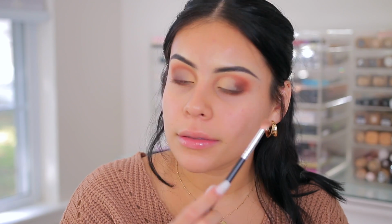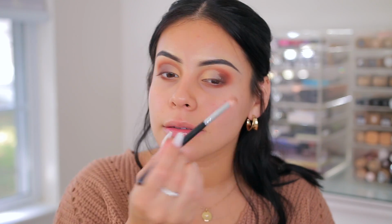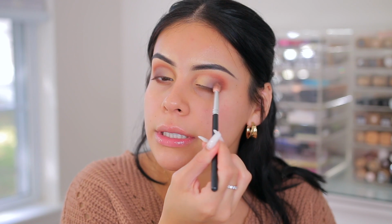Imagine if I didn't blend. Blending is key. Just a little bit, that's all it takes. And you see it just makes the biggest difference with the colors. I like this. This is cute. Just really simple, really basic, but it's cute.